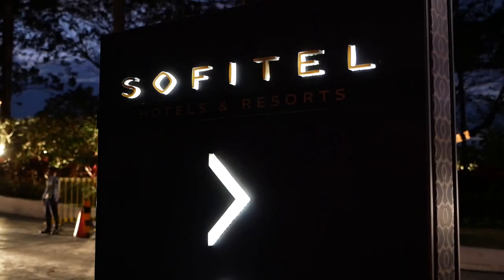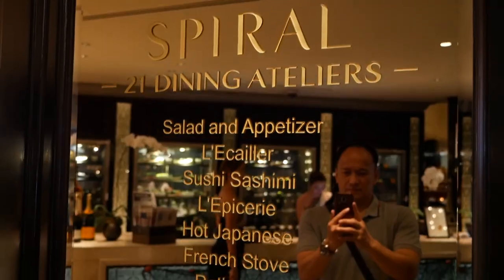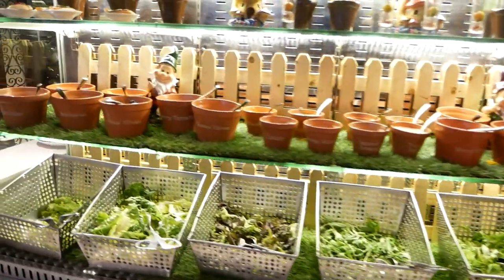Guys, I cannot contain my excitement. We're finally here at the Sofitel Manila to experience the Spiral Buffet. The Spiral Buffet is famous worldwide. They have 21 dining ateliers, which is basically 21 sections ranging from Northern Indian, sushi, desserts, chocolate, salad if you're feeling healthy, and even some very quality bread. So guys, I am so excited. Let's take a little tour of this place and see what's good.